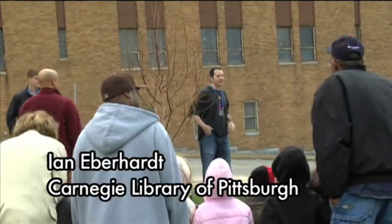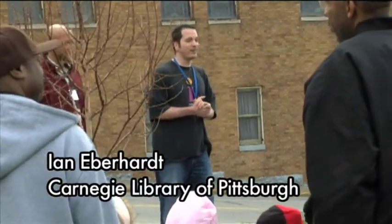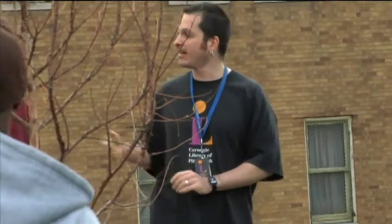Welcome to the Carnegie Library in Pittsburgh Hill District's Arbor Day celebration. We have a fun morning planned for you. I'd like to thank Friends of the Pittsburgh Urban Forest. And we have a lovely tree here. And I'm going to turn it over to Bruce, who's going to guide us through the planting.